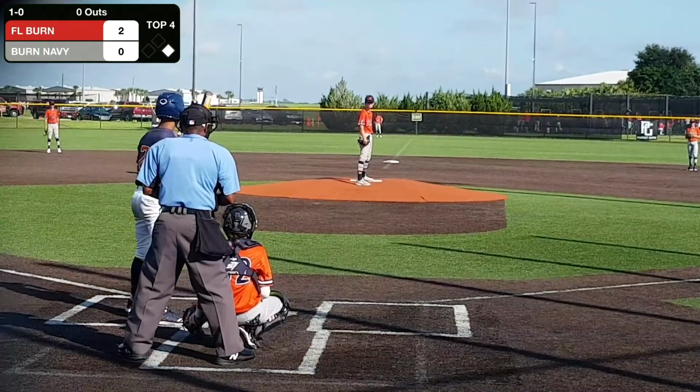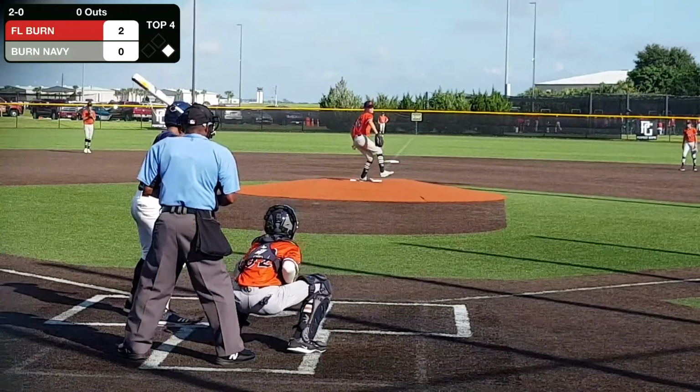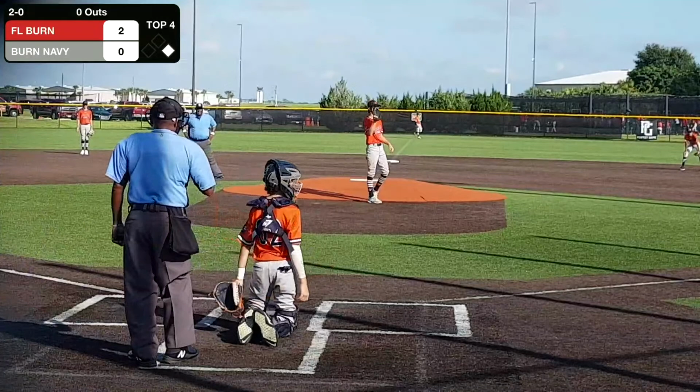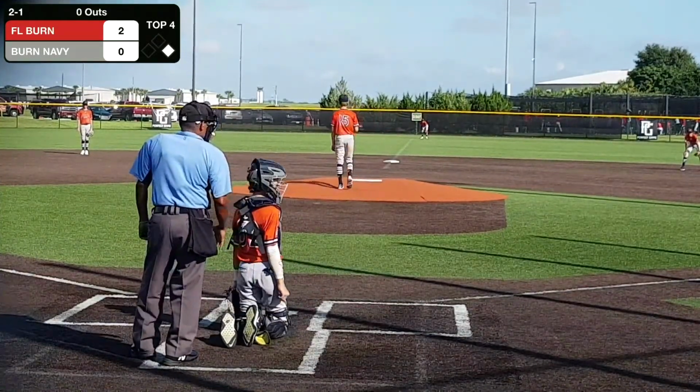Short lead at first, maybe a 2.5-step lead by the runner at first. Again, base running's been an issue. Fastball down and away, misses for ball 3. Been there all day, all day.